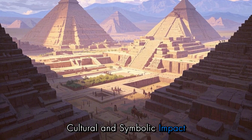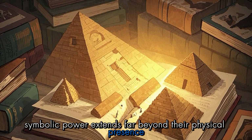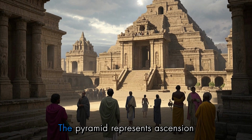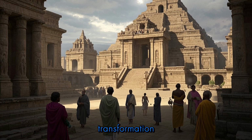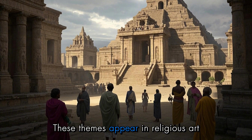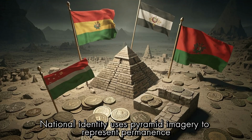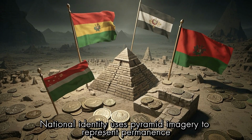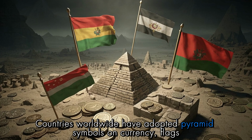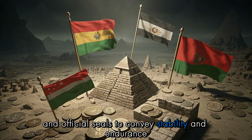Cultural and symbolic impact. The pyramid's symbolic power extends far beyond its physical presence. Religious symbolism incorporates pyramid imagery across cultures. The pyramid represents ascension, transformation, and the connection between earth and heaven. These themes appear in religious art, architecture, and spiritual practices worldwide. National identity uses pyramid imagery to represent permanence, strength, and achievement. Countries worldwide have adopted pyramid symbols on currency, flags, and official seals to convey stability and endurance.